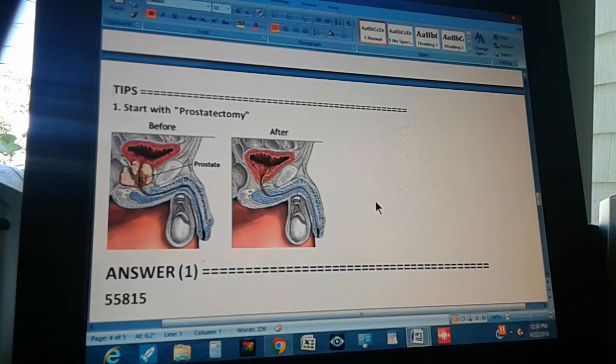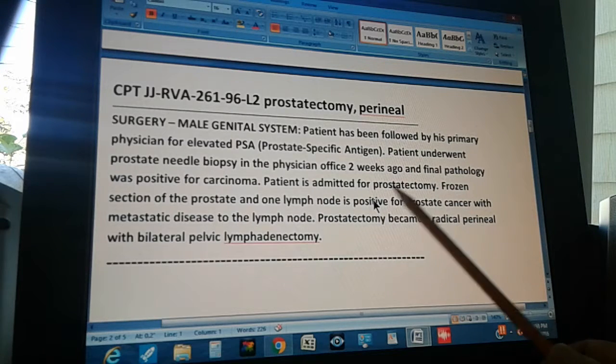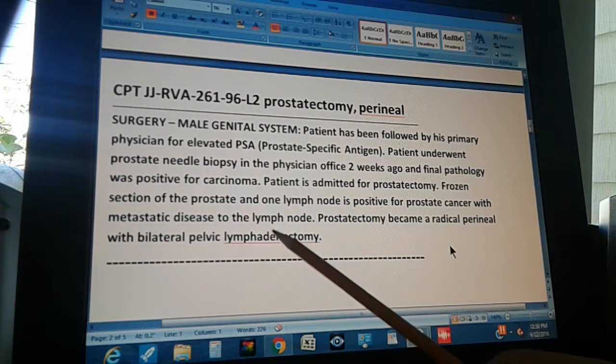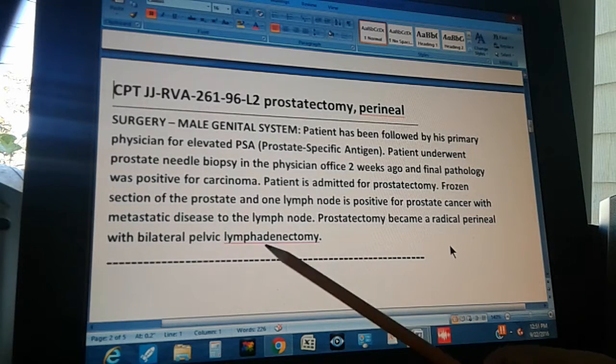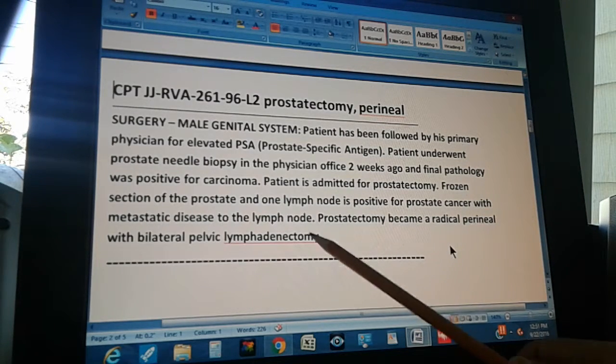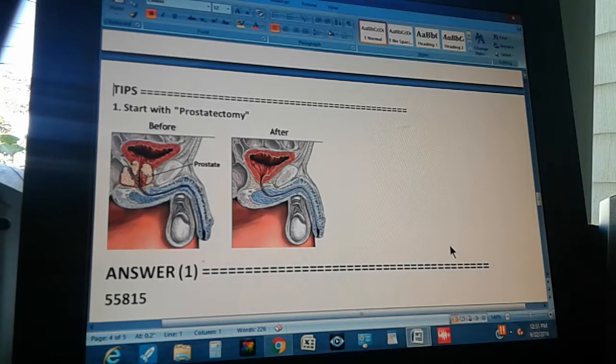Let's go up to the problem again. There. You see, all this is a description of what happened previously, and the main part is from here. Prostatectomy became a radical perineal with bilateral pelvic lymphadenectomy. So from prostatectomy to lymphadenectomy, you start with this part. And then there's some information over there, but this is the main part, okay? So you have that tip already, and you know the answer is 55815. So we are going to count to 3, so you can pause the video and give us the path, how we got to the answer, okay? So 1, 2, 3.